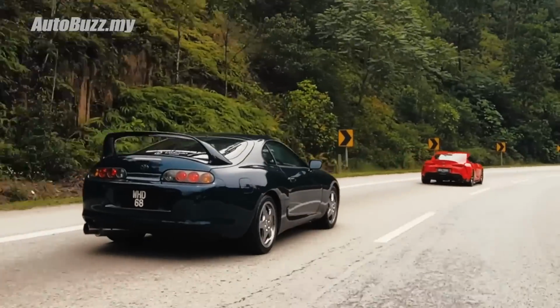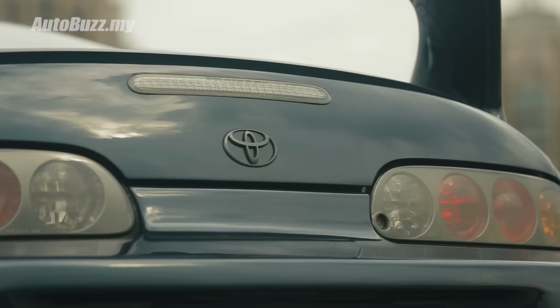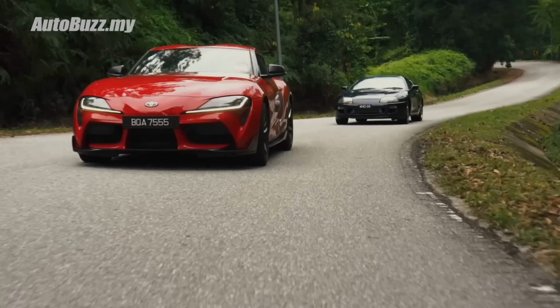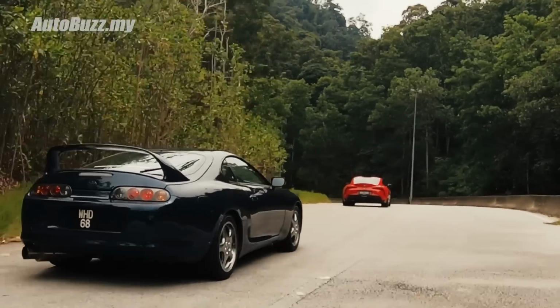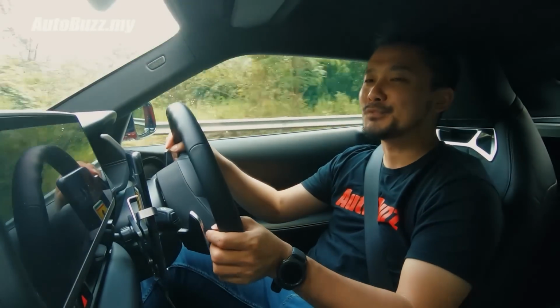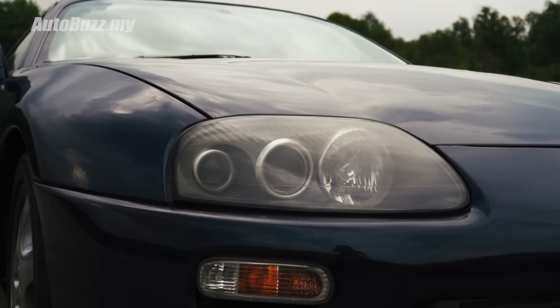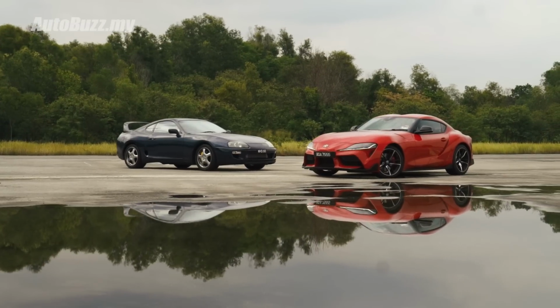tuning scene. You can tell that Toyota is leaving it wide open for tuners and enthusiasts to still mod it, tune it up. Toyota encourages that because that's the Supra way. I'm pretty sure you will start to see souped up Supras roaming the streets very soon. Get it? Souped up Supra. Yeah, right?